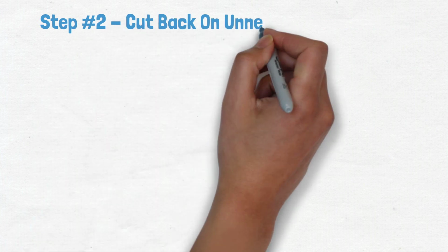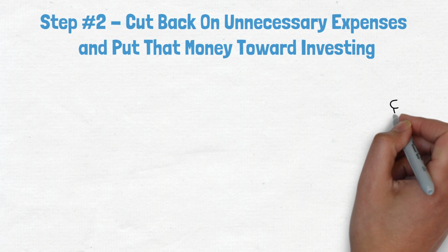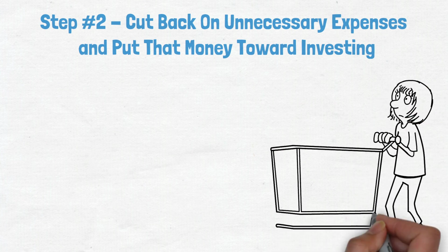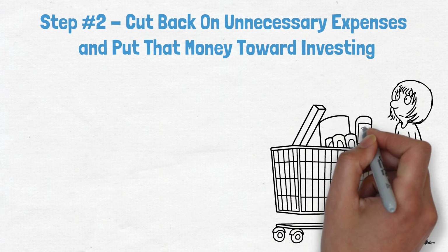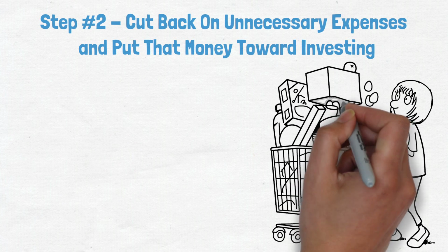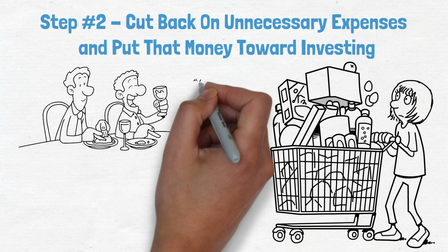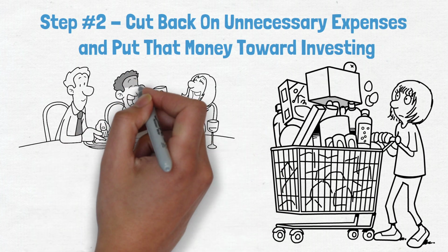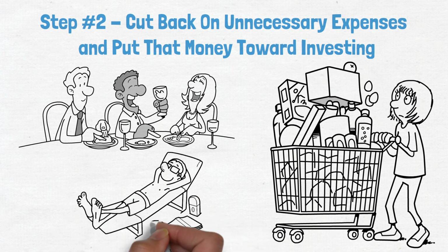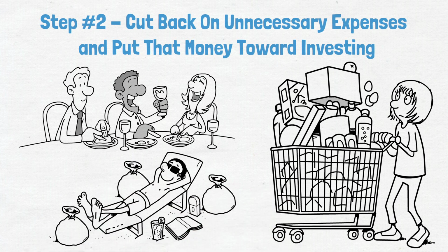Step number 2, cut back on unnecessary expenses and put that money toward investing. If you're starting with $0, then chances are you don't have a lot of extra cash to spare. So one of the best tips for living off dividends is to cut back on unnecessary expenses and put that money toward investing. By cutting out things like expensive coffees and nights on the town, you can free up some cash to invest in dividend-paying stocks, and over time, those dividends will start to add up, giving you the financial security you need to live the life you want.